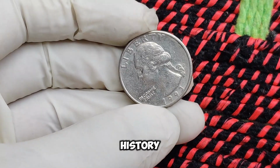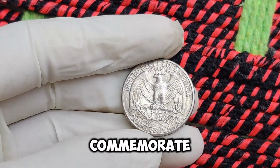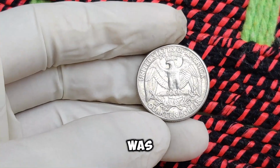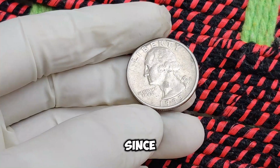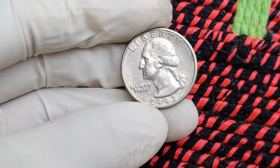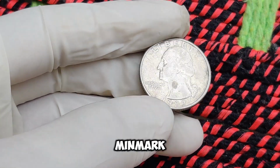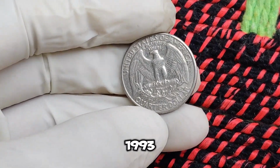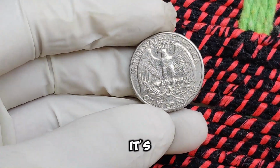Let's start with a bit of history. The Washington quarter was first introduced in 1932 to commemorate the 200th anniversary of George Washington's birth. This iconic coin was designed by John Flanagan and has remained a staple in American currency ever since. The Washington quarter has undergone a few design changes over the years, but the 1993 D version is particularly special. The D mint mark indicates that this coin was minted in Denver, Colorado. The 1993 D Washington quarter might seem like an ordinary coin at first glance, but it's far from that.